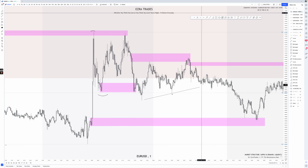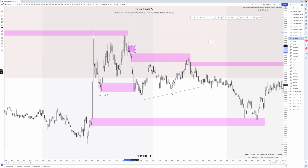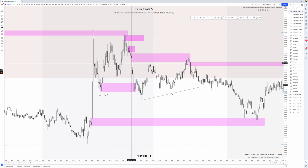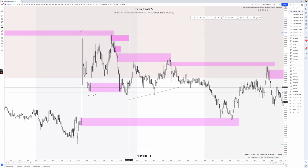What pushed price into this POI on the 1 minute? Well, we could look at this, right? The extreme, we could say we were looking at something up in here potentially, but this is the last candle that has buy to sell price action that's engulfing. And so this one makes sense. Now we're not just setting a limit off of that. That's pretty aggressive.